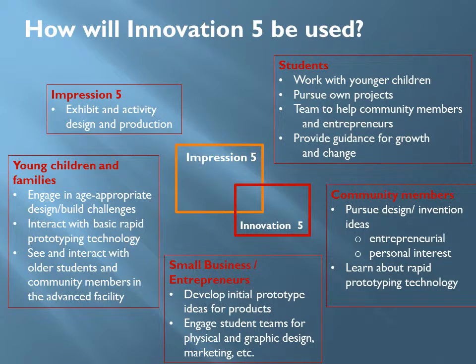And it's worth noting that Impression 5 Science Center, like most hands-on science museums, is itself a rapid prototyping facility. That is, they build exhibits, hands-on activities, design elements, and educational materials on a one-off basis all the time. That's essentially how these museums are created. So they're doing design-build and rapid prototyping all the time. They will also, as an institution, be able to benefit and improve their exhibits by the availability of this advanced technology within their own building envelope.